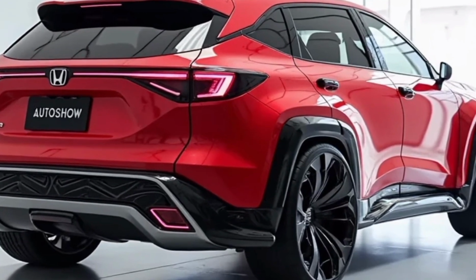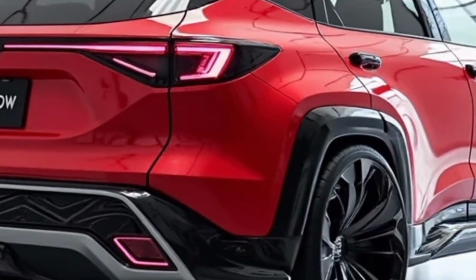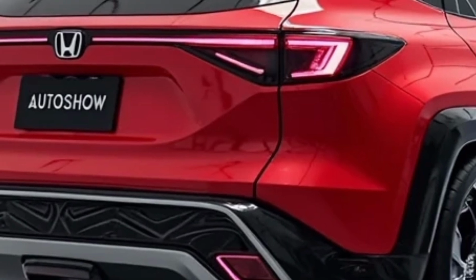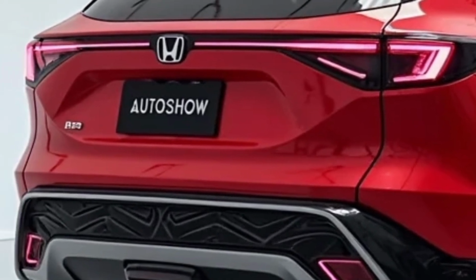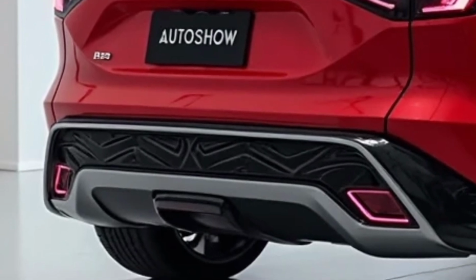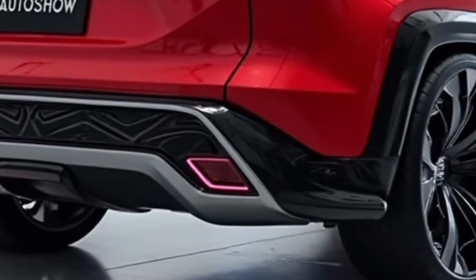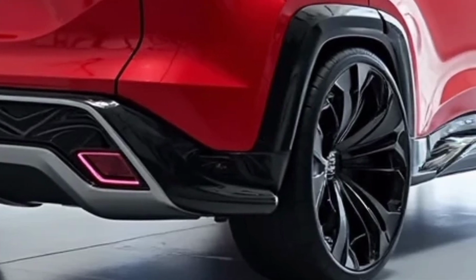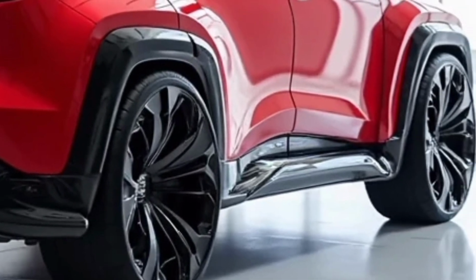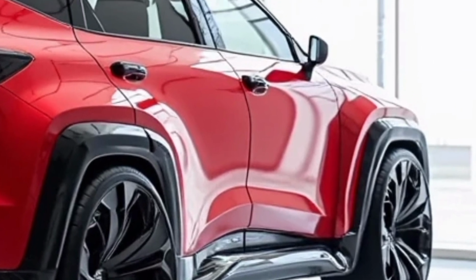Now let's talk about pricing. Honda is aiming to keep the Zero SUV within reach of the premium mass market. The base rear-wheel drive model is expected to start around $47,000 USD, which is pretty competitive when compared to similarly sized electric SUVs in the segment. The dual-motor AWD version will start closer to $53,000, with higher trims potentially reaching up to $60,000 depending on features like advanced driver assistance systems, upgraded materials, and additional tech packages.